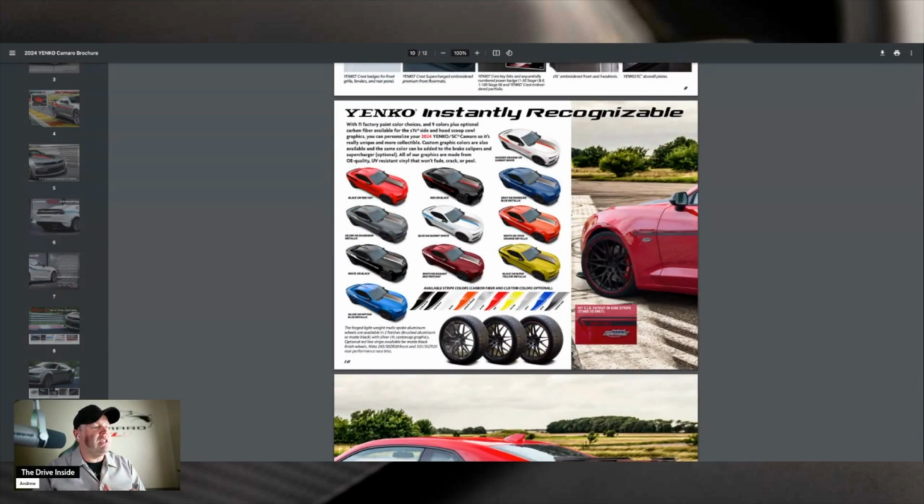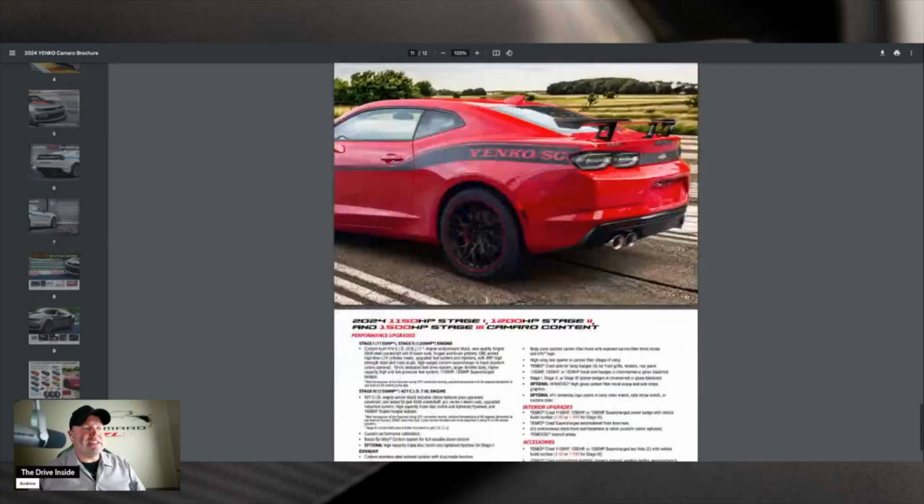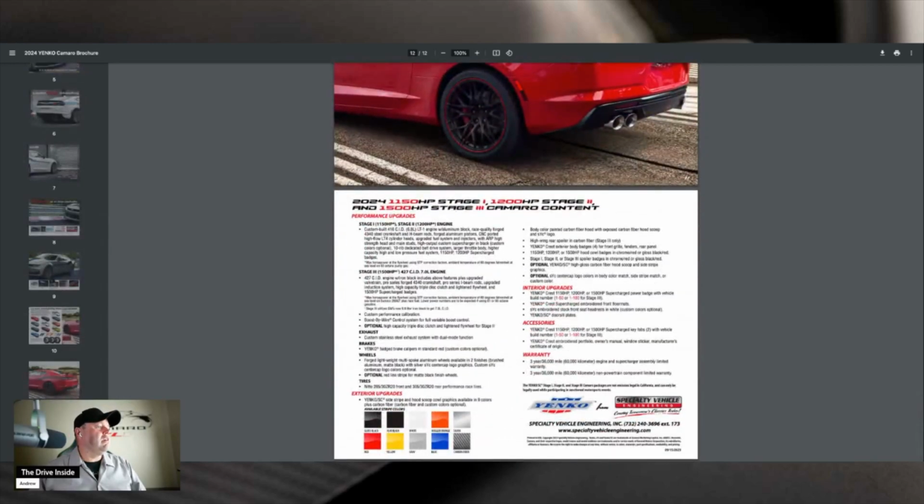Looks like all that's going to be carried over from year to year. Obviously the paint colors, what they're offering for 2024, is going to be a little bit different. And in the end, it's all going to be pretty much the same as far as the standard Yenko. Here's where everything gets a little interesting. Here's a breakdown of pretty much what we know so far.